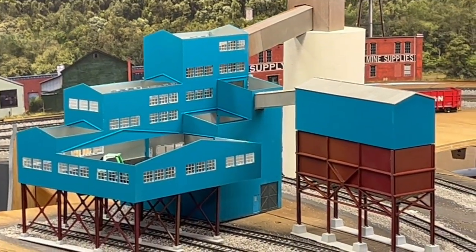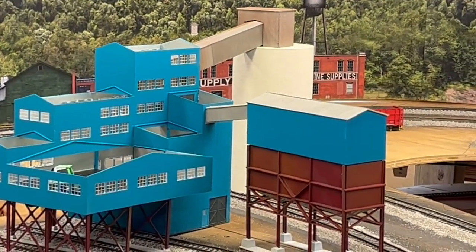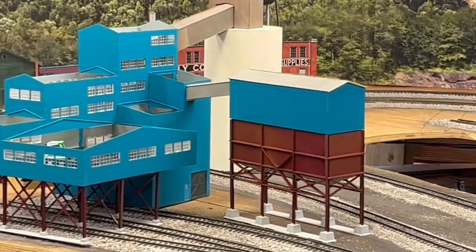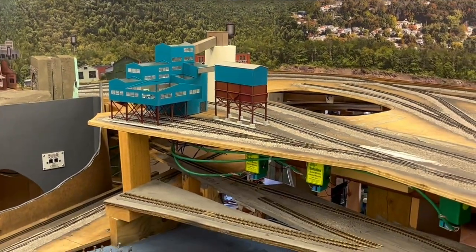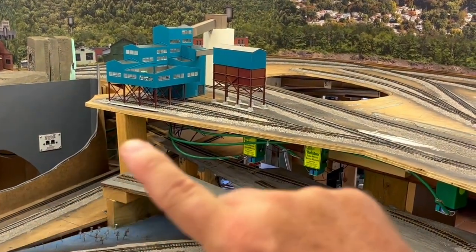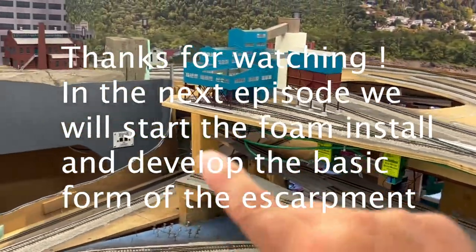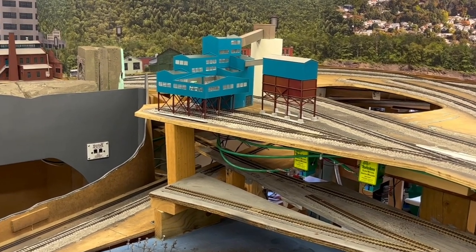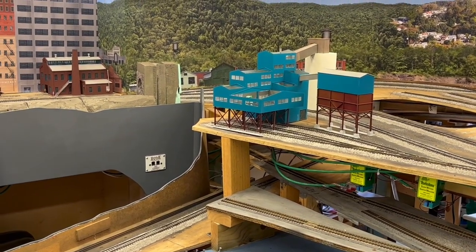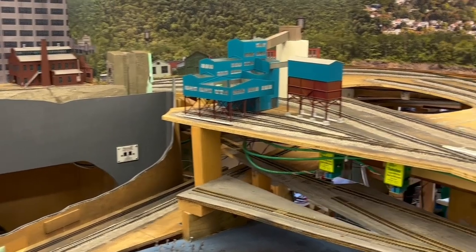And now I'm going to mark it, and we'll move on to building the escarpment around it, which of course is going to go all into this area here. It's going to be a pretty major job, and it'll carry on over here. So we'll see how this all turns out. Next time we will probably be starting putting in the foam for the escarpment. See you then.